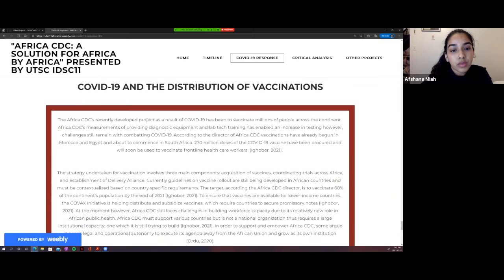Along with the health precautions to slow the spread of COVID, Africa CDC has taken on the responsibility of providing COVID vaccination across the continent. According to Africa CDC Director Dr. Nikenga Song, vaccinations have already started in Seychelles, Egypt, and Morocco, and will commence in South Africa as well.